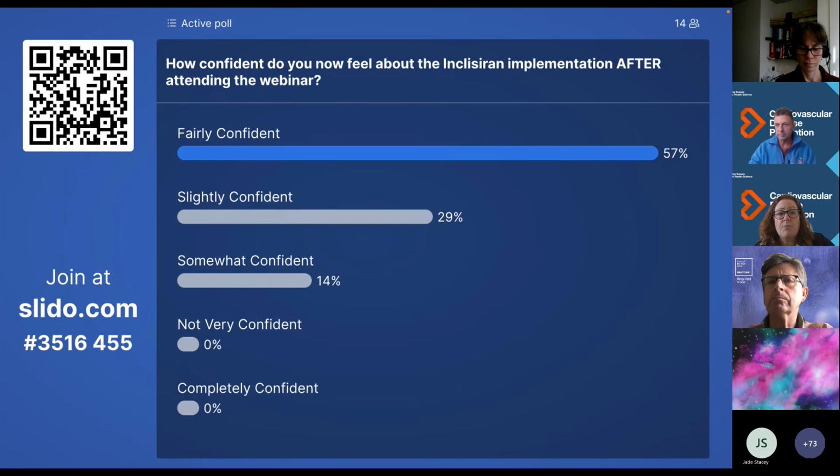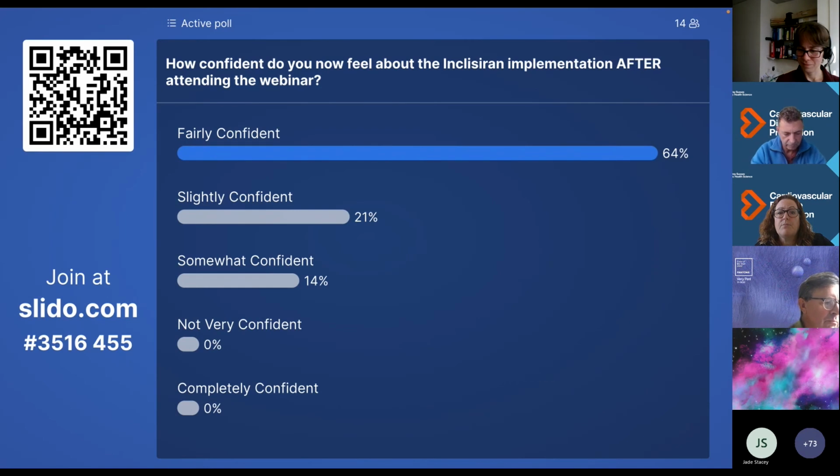Can I open up to questions for Richard, for Kate, and for any of us to be able to help you navigate your way, and hope that you feel confident leaving this session to begin to start implementing Inclisiran? Lovely. Ed.